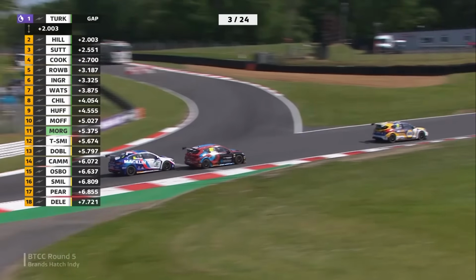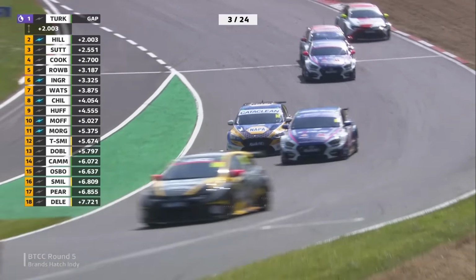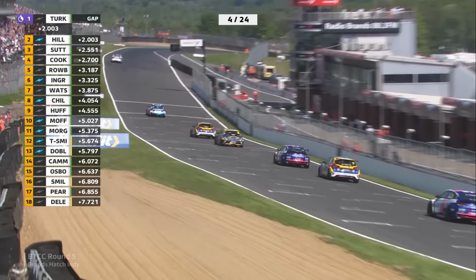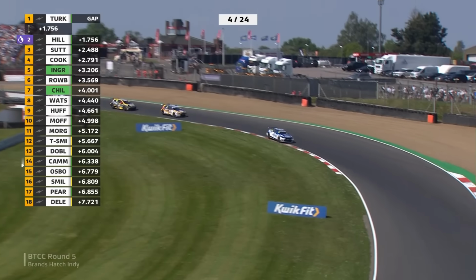Dan Cammish, another man to watch as he tries to make progress after his puncture in race one. He was 14th at the end of the opening lap. You're looking at Chris Smiley there in the Restart Racing car, and Rowbottom has lost out to Ingram, who's gone round the outside at Clark Curve. Hyundai ahead of Ford. Colin Turkington leads now by 1.7 seconds, but Jake Hill has the fastest lap of the race.